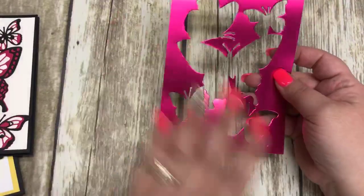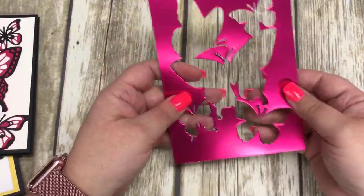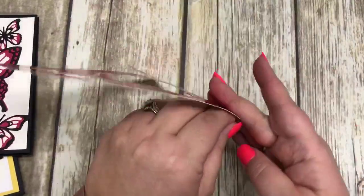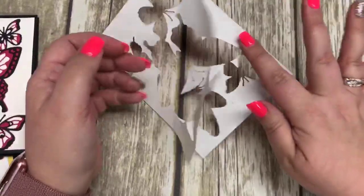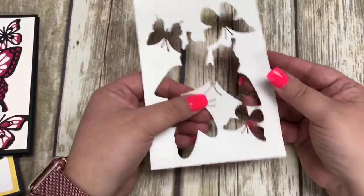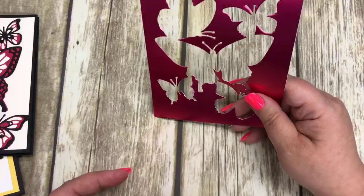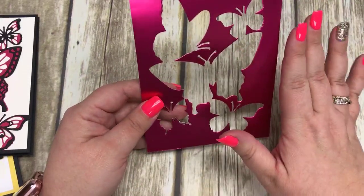And then after it's adhered, so this one's already adhered, I ran it through the Big Shot, so you can see there's my pattern piece, did the whole Big Shot brush, and then because I have this backing on it, this is already sticky. So all I did was, you can see it's sticky. So that puts adhesive on every single piece of that cutout without having to use our liquid glue or anything.